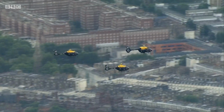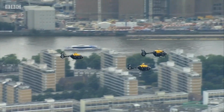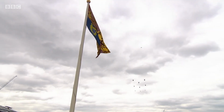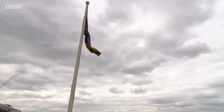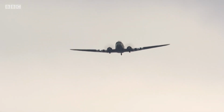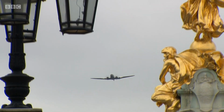And now we have the second wave. These are training helicopters, aren't they? 2 Junos, 1 Jupiter. Yes, Sophie, in their distinctive yellow and black paint schemes, following the Royal Air Force's frontline helicopters are the basic training aircraft, including those 2 Juno H135 helicopters and 1 Jupiter H145 helicopter. And the first of the historic aircraft coming over.